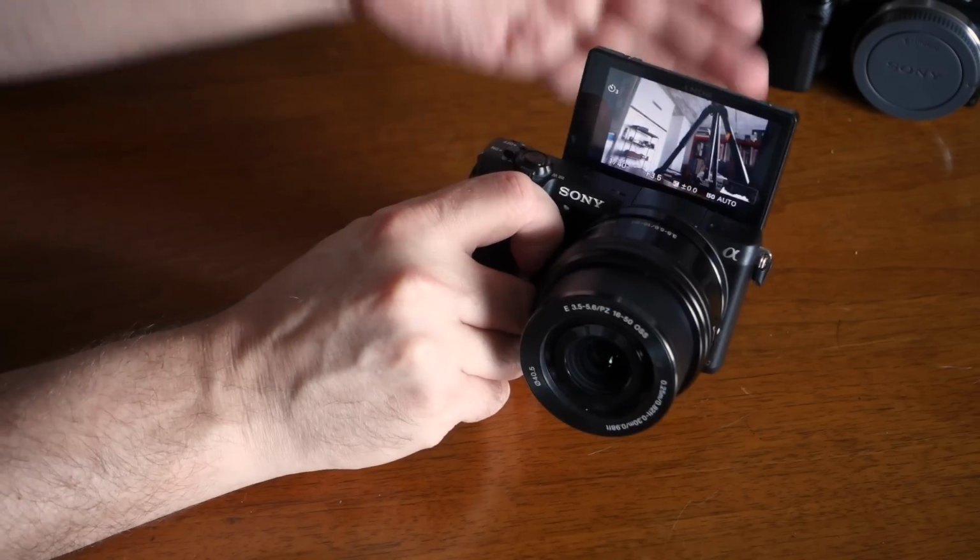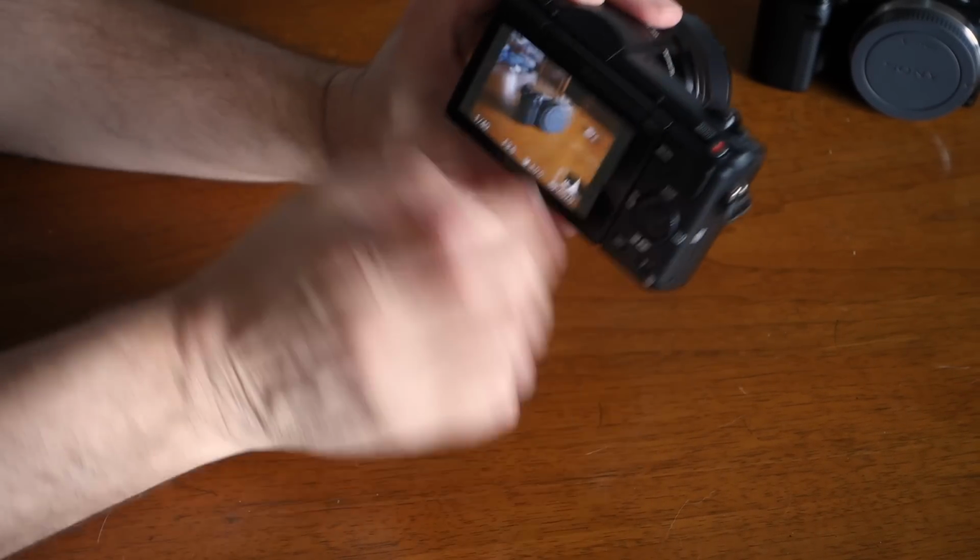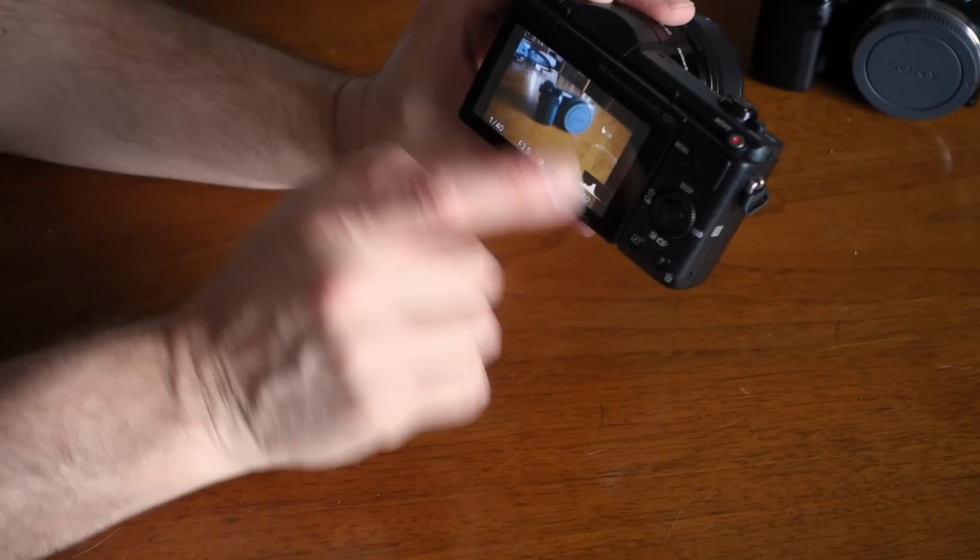It's not a huge deal, and it's activated when you have the screen flipped up into selfie mode like that. When you're down here, you use the touch, and it functions as the autofocus.